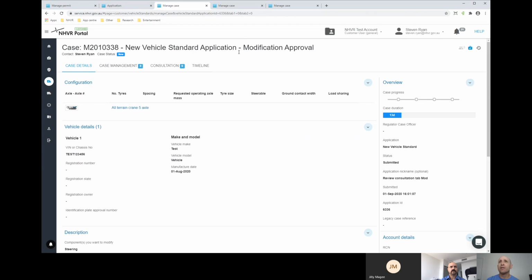And then the final one is for vehicle standards. This is what the cases look like currently in the production system. Looking at a modification case, it has this consultation tab here, which isn't relevant to a modification case. So what we've done now is we've removed that. As you'll see here, the tab that had consultations has now been removed.